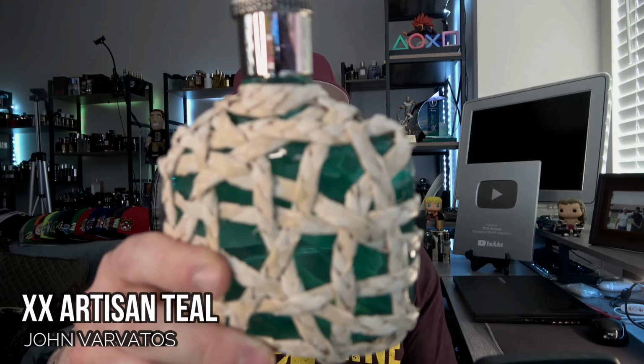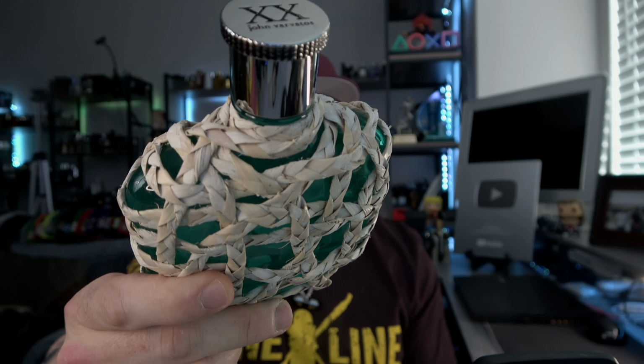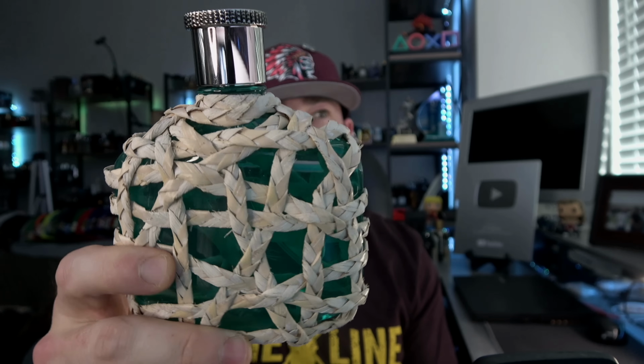If you like fresh, watery sea salt aquatics, you'll probably like Artisan Teal from Varvatos. This kind of gets compared to YSL-Y's DNA, but it's more of a saltwater aquatic than it is a heavily musky fragrance with fruitiness of apple and such. There is a nice clean musky tone here, but there's also water lily, I believe is what it is, that adds that watery aquatic smell with some sea salt. It's a good one, guys. It's very good. Oh, at least to me.